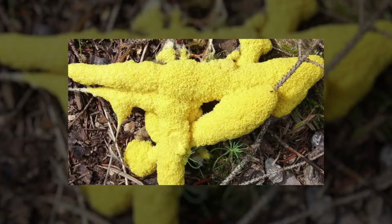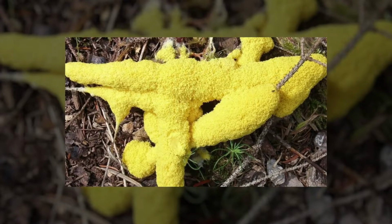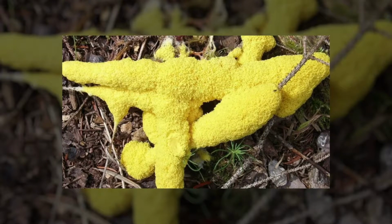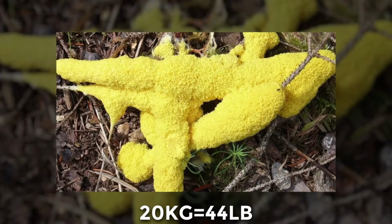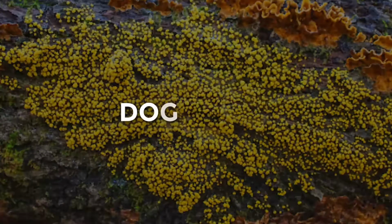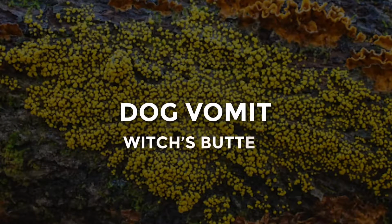In fact, this is a single-celled organism that can reach sizes of up to several square meters and masses up to 20 kilograms. How is something that is called dog vomit or witch's butter so smart? What is its purpose? And what will happen if it decides that it finds us tasty?